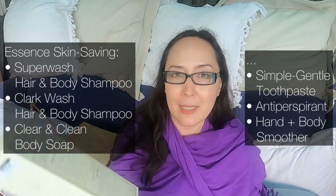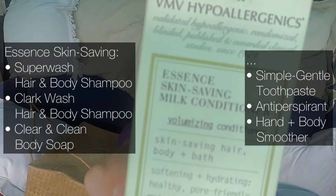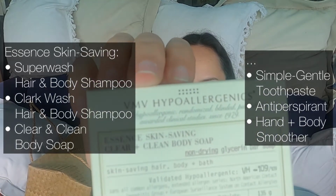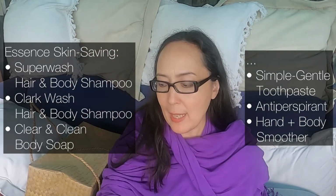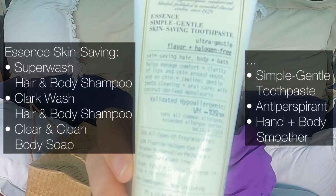And then the Essence Skin Saving Milk Conditioner. So you've got your hair and body cleansing and your conditioning covered. There's also the Essence Clear and Clean Body Soap. And then we have one of my favorite products personally.